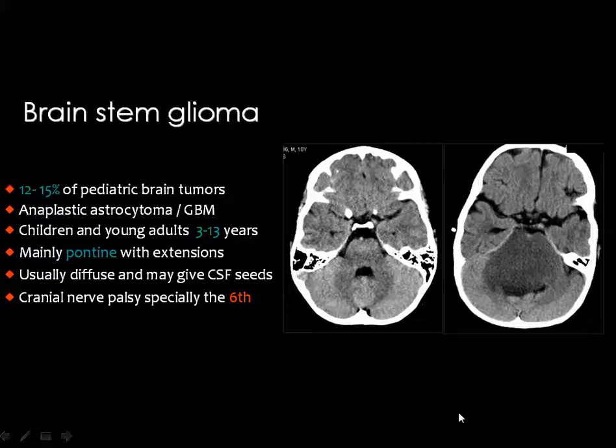Then we came to the brainstem glioma, and you remember that one of the most important features of brainstem glioma is the exophytic extension into the prepontine cistern. This is typical, and you see this extension on both sides of the basilar artery. The tumor is anterior to the basilar artery, and the basilar artery is shifted posteriorly.